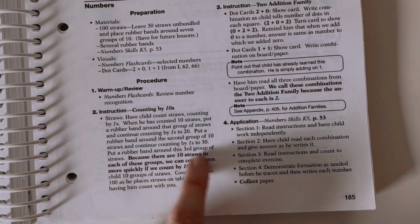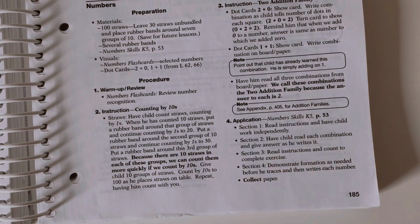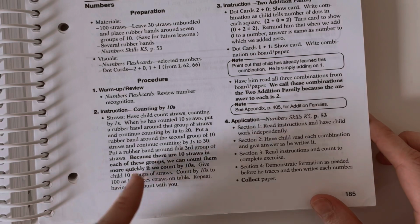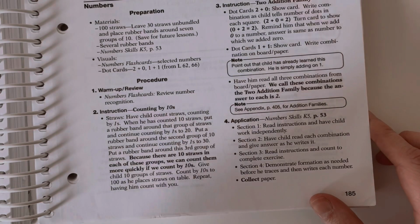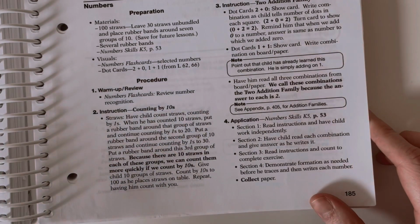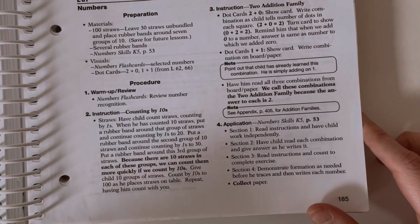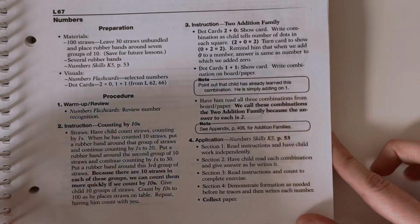And then I would say out loud, because I do know that the bold is everything that you say out loud. It says, because there are 10 straws in each of these groups, we can count them more quickly if we count by tens. Give the child 10 groups of straws, count by tens to 100. As he places straws on the table, repeat having him count with you. So I do actually like that this is very hands-on. I like that approach. And that is something that you would be missing if you just do the book. You're kind of missing the instruction of how to teach it. You could teach your child, but I really like that they can see this visually and see what the group of 10 actually looks like and why you count by tens. So I will say, I actually do like that.